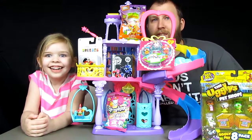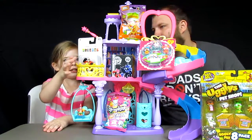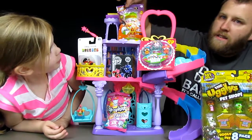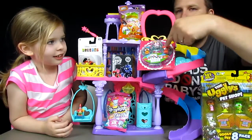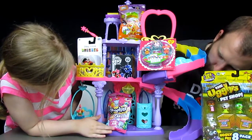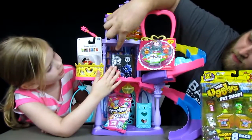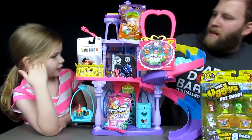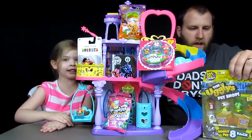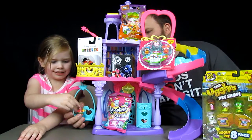So, what do we got on here, Z-Bear? We got some different blind bags. We got a Disney Pixar figure. Up here, what's this? A Moshi Monster. Over here? A Lalaloopsy. We've got Shopkins cards and a Shopkins inside. And what's up here? A My Little Pony Mystery Mini. And then we have an 8-pack of Ugglys Pet Shop.